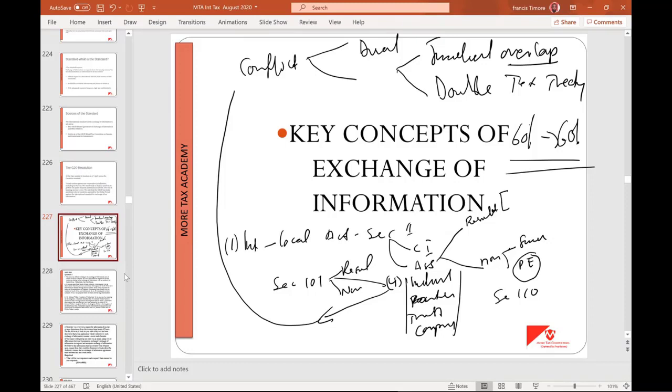So today we want to look at exchange of information because it is a key component of our tax treaty. Here Ibrahim is going to be helpful for us because he does that report every time.